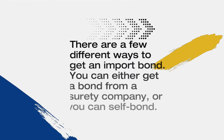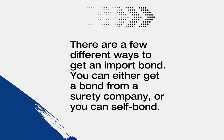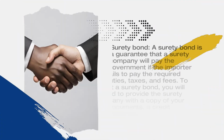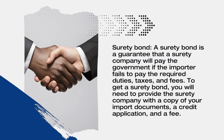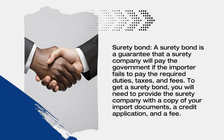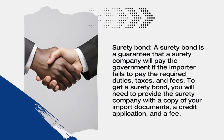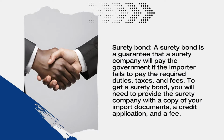There are a few different ways to get an import bond. You can either get a bond from a surety company, or you can self-bond. Surety bond. A surety bond is a guarantee that a surety company will pay the government if the importer fails to pay the required duties, taxes, and fees. To get a surety bond, you will need to provide the surety company with a copy of your import documents, a credit application, and a fee.